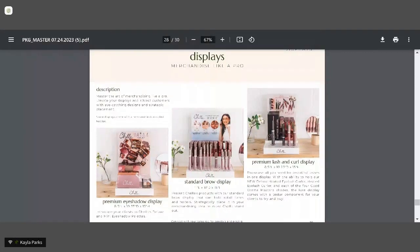So we have some great retail displays for your point of purchase, like our eyeshadow display, our premium lash and curl display, our standard brow display. These hold all of your retail products and your testers all in one. It has your testers and your retail, so you're able to try and buy. Thank you, I was trying to find like try and buy. Try and buy. We love that.